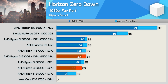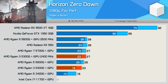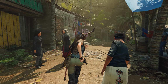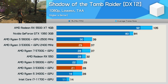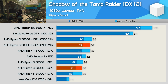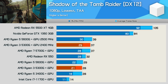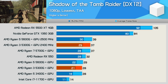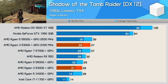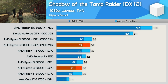Again, overclocking did boost performance by 17%, and although not terribly useful at 1080p, at lower resolutions this gain could come in very handy. The overclock does result in a very big 32% performance uplift in Shadow of the Tomb Raider, and that makes a real difference to how well the game plays, going from a very laggy 28 FPS on average to a much smoother 37 FPS. Impressively, this saw the 5300G go from only matching the 3400G to mimicking the performance of the 5700G.